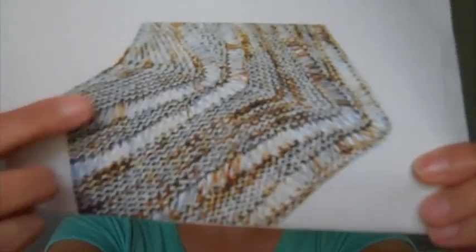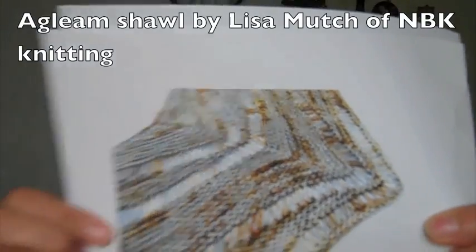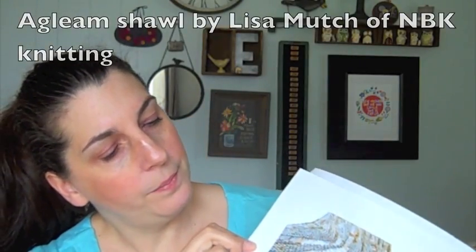So I talked about this, I think, the last couple of weeks, that I wanted to start working on the Gleam Shawl by Lisa Mutch of NBK Knitting. Let's see if I can find a good picture for you. There's a picture of it on every page here. It's kind of a cool shawl with drop stitches, and she uses a DK weight.